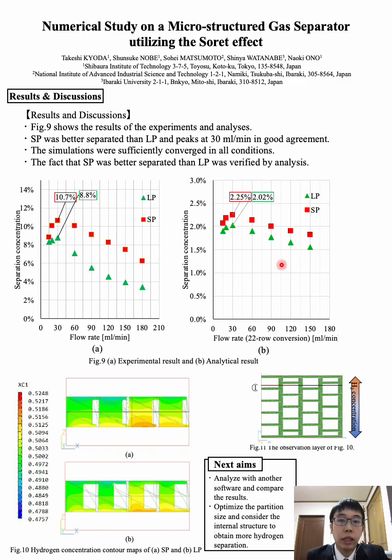These are graphs of the results. The graph on the left shows the experimental results, and the right one shows the analytical results. You can see that the separation performance of SP is higher than that of LP. And they also agree well in that the flow peak appears at 30 milliliters per minute.